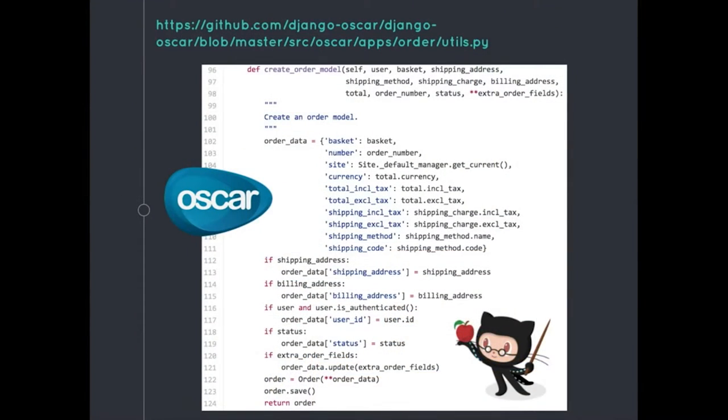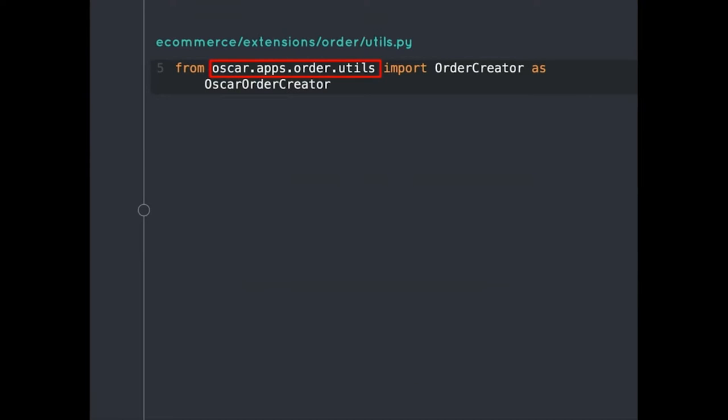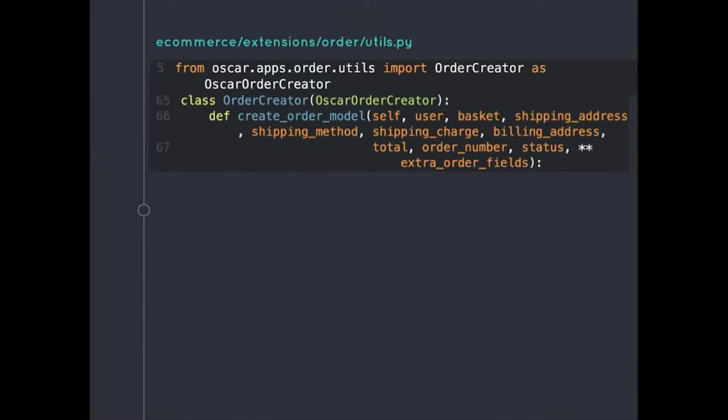So the next piece is adding it to orders, which is a little bit of a deeper dive into Oscar. So in the Oscar documentation, this is the Oscar GitHub page. Oscar has a method called create order model, and we're just going to simply override it, like basic development. First, we're going to double check that we're already overriding orders. That's looking at offers, but orders is right below it. So we're good. And then we import the original order creator from the Oscar package, and we inherit it for our own order creator.